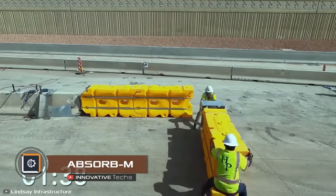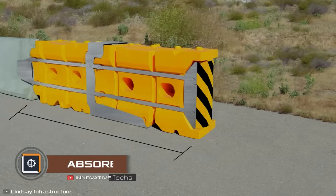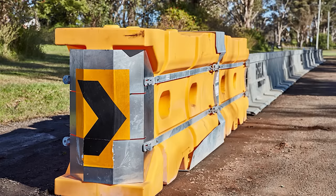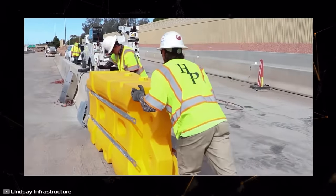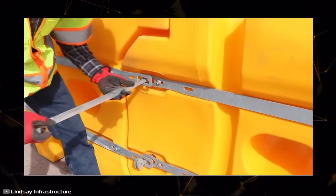To protect road sections undergoing construction or repairs, the shock-absorbing cushion Absorb-M has been created. It absorbs impacts, protecting workers. It is easy to install without the need for lifting equipment, unlike traditional concrete barriers. This reduces deployment and folding time.